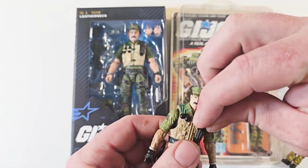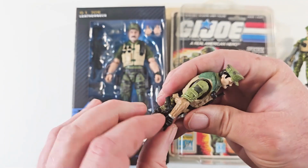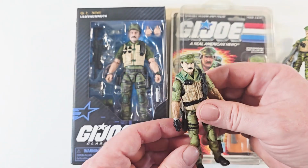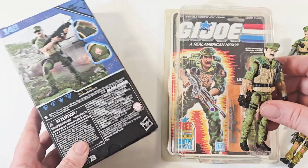I mean, for a 3¾ inch figure, you can remove the knife. You have a small knife, but that one is in the box. You have a pistol that goes over here. Of course, sadly, the hat doesn't come off. But I mean, this figure looks pretty neat, if we can say it as such.